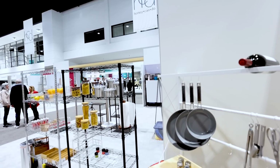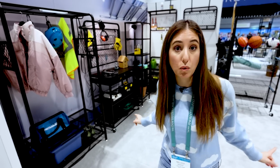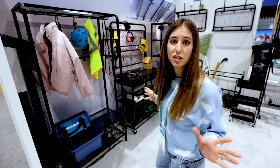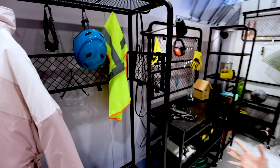Honey Can Do has been at this show for years, and you've probably seen them online and in different home stores for their affordable and approachable solutions. This year, their big focus is on the garage because they know a lot of people want to trick out their garage. They just don't want to spend tens of thousands of dollars doing it. So check out all of these different shelves and racks that they've come out with.